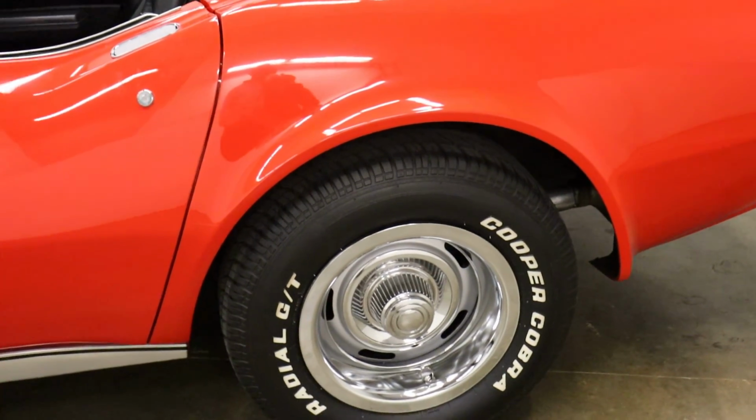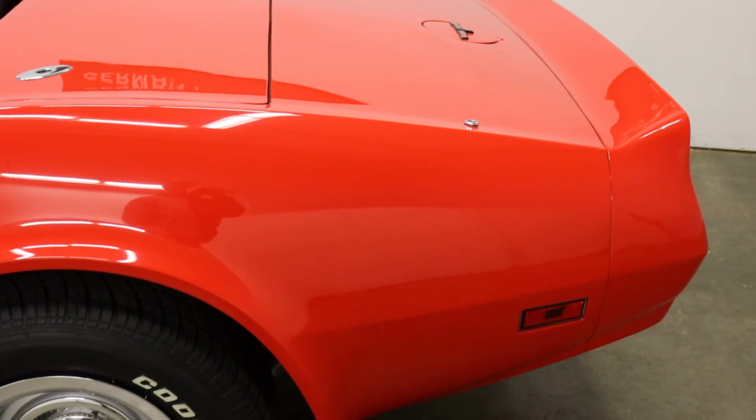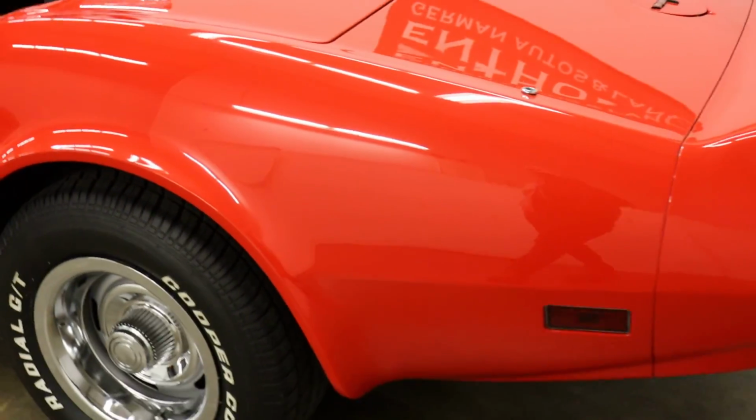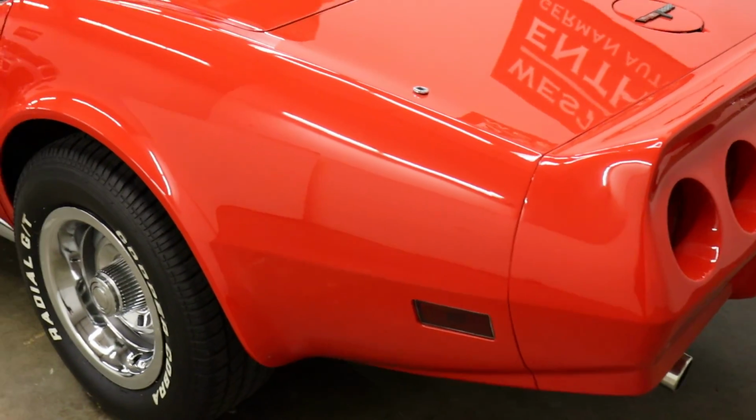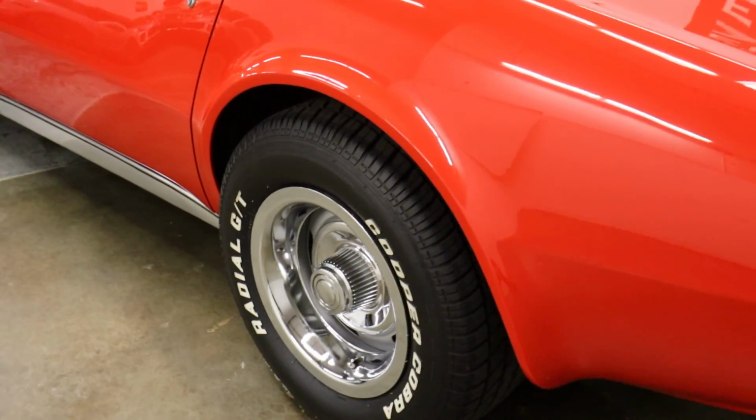My customer that currently owns it saw this car like 20 years ago and wanted to buy it and missed it, and then the guy that he bought it from went to sell it and called him, and 20 years later he just ended up buying it. Now he's liquidating stuff for real estate purposes.